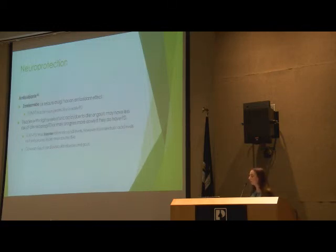So the first category is the antioxidant drugs. There are several in this category. Zonisamide, Zonegran, the medicine I just mentioned, does seem to have an antioxidant effect as well, and it's being studied in patients with early Parkinson's.